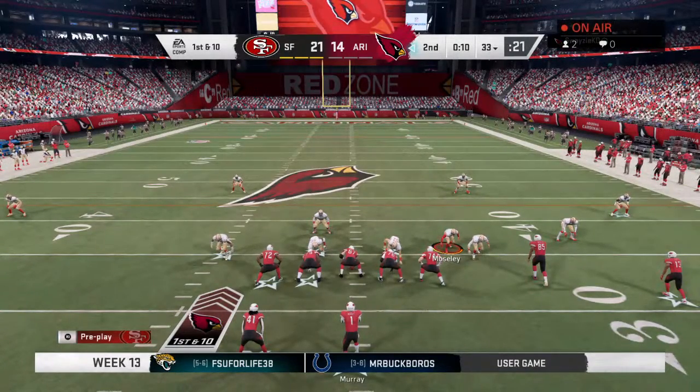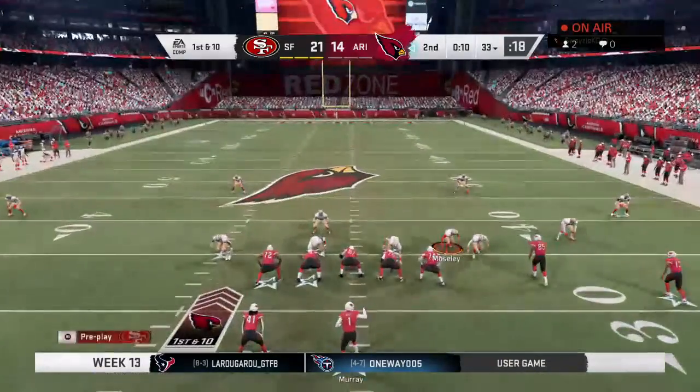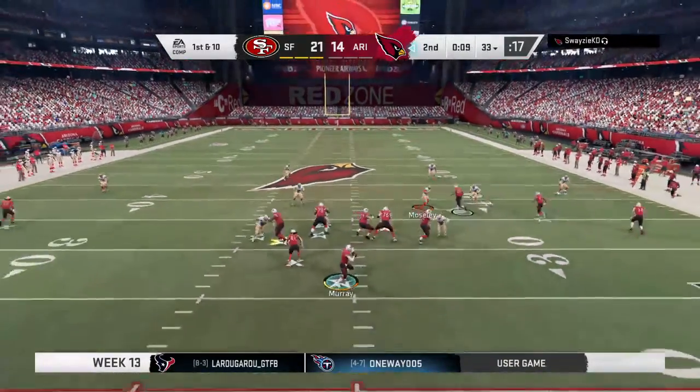Yeah, and I think a lot of people look at it and go, well, maybe you take a shot here. Maybe you get some momentum going into the half. What's the flip side of that?